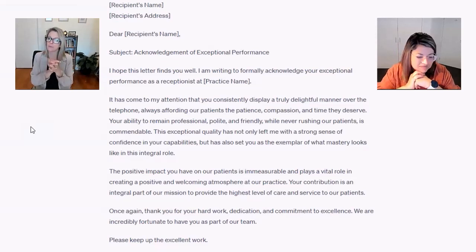I am writing to formally acknowledge your exceptional performance as a receptionist. It has come to my attention that you consistently display a truly delightful manner over the telephone, always affording our patients the patience, compassion, and time they deserve. Your ability to remain professional, polite, and friendly while never rushing our patients is commendable. This exceptional quality has not only left me with a strong sense of confidence in your capabilities, but has also set you as the exemplar of what mastery looks like in this integral role.